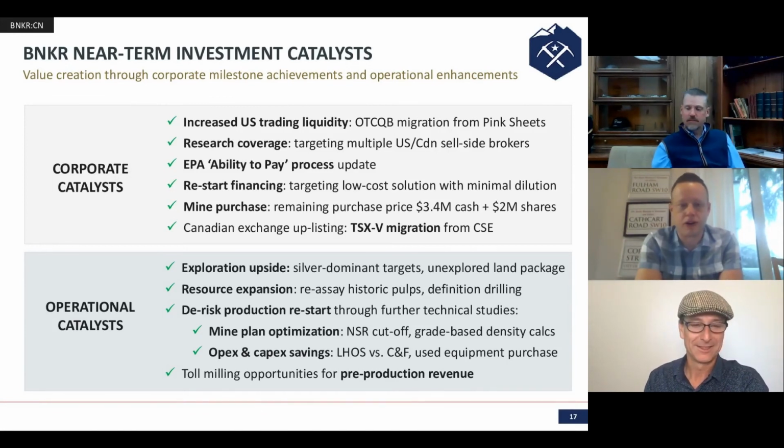In short, there are a lot of destinations, and the reason there are a lot of destinations is we expect our product to be very attractive to buyers.